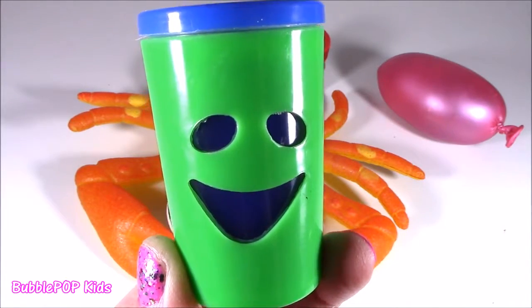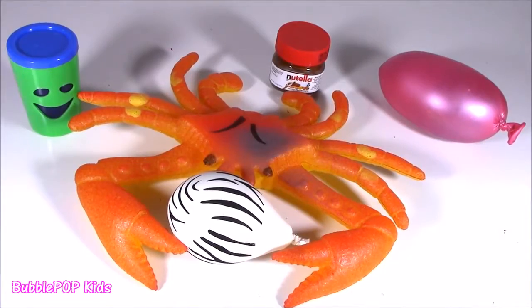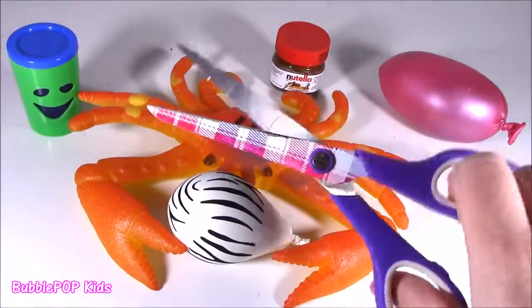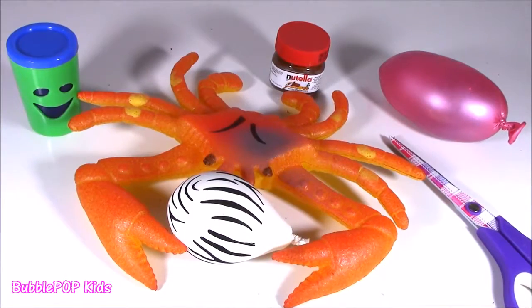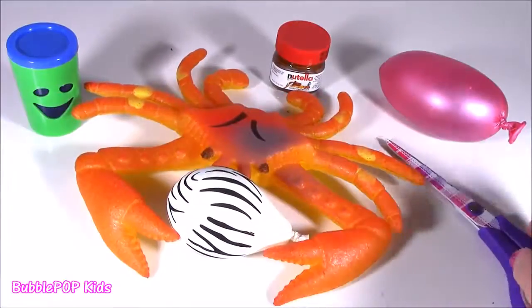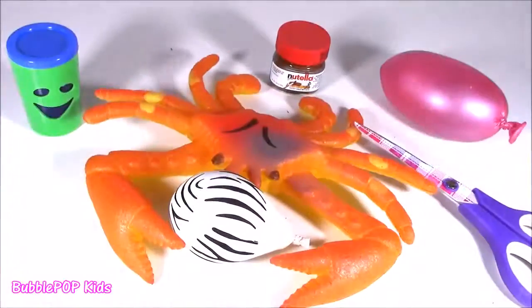Okay, everybody, the time has come to start chopping this stuff up, see what's going on with it. I got my little plaid scissors. These are my faves lately. If you're ever gonna do this at home, just make sure you have an adult or parent supervising. We don't know what's in these little squishies, and the scissors can be sharp. Come on, everybody. Time to do it.